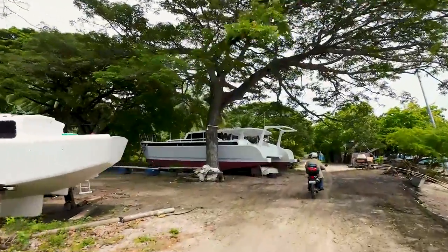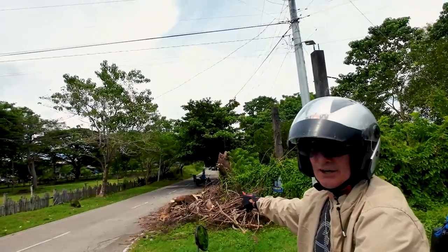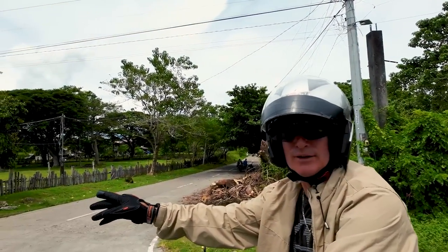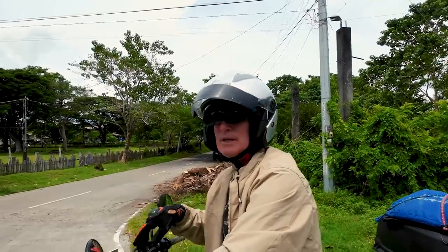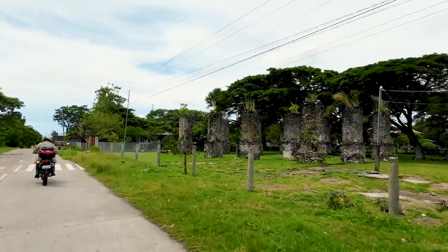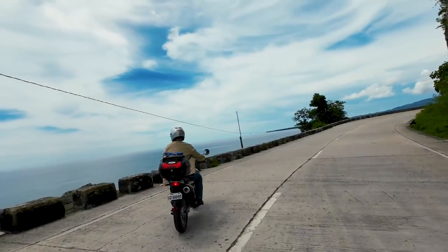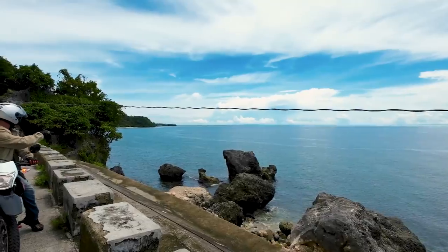Really good quality work, you know. That's the road to Siaton. Yeah. This is also the road to Siaton. Okay. But this is the coastal road. We'll go this way, it's a bit more scenic. Oh wow, that is nice. Beautiful.